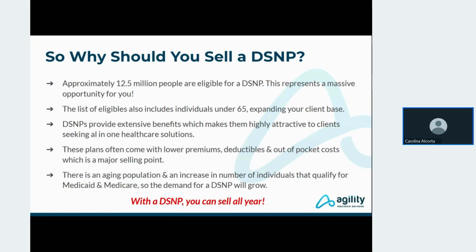These plans often come with, as I mentioned earlier, lower premiums, deductibles, and out-of-pocket costs, which is a major selling point. I mean, who wouldn't want to pay less for such a great necessity, such a big necessity, right? And then there's an aging population and an increase in the number of individuals that qualify for Medicaid and Medicare. So the demand is growing year over year.